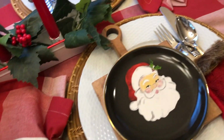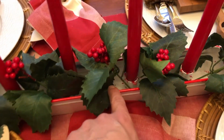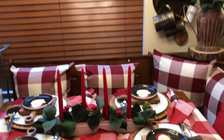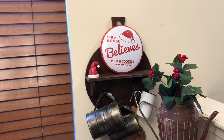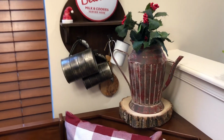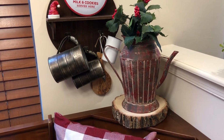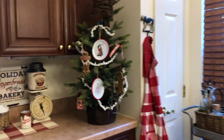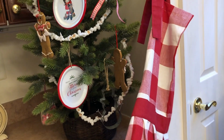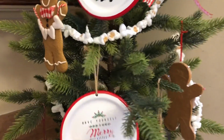Let me see what else. Oh, this pillow is from Target this year. Oh, this is from Target, and then I put red candles. Oh, this house believes, that's from Target Dollar Spot too. This old canister looking canister is, I think, from Hobby Lobby. I don't even know when I got it. Okay. So, oh, this I got from Target. This is Threshold. It's a really nice apron. And then this is my little mini gingerbread tree. Let's fix this.